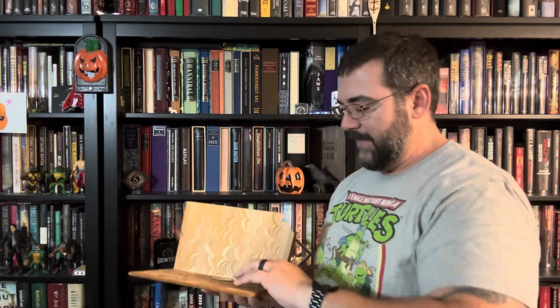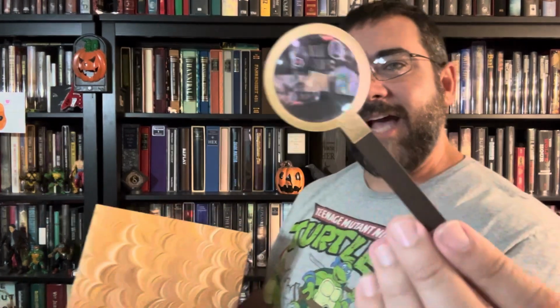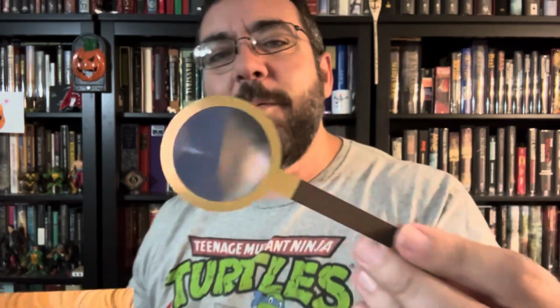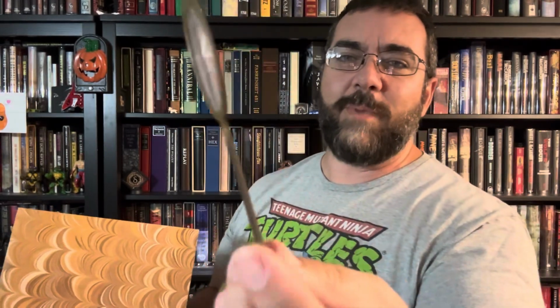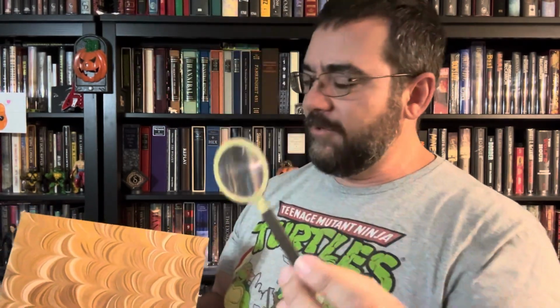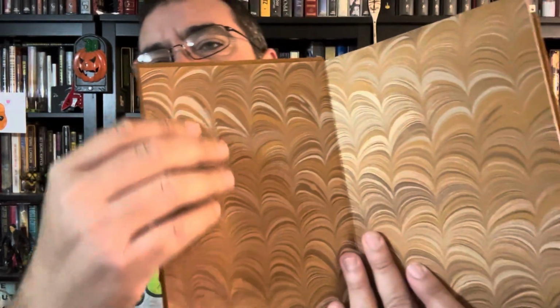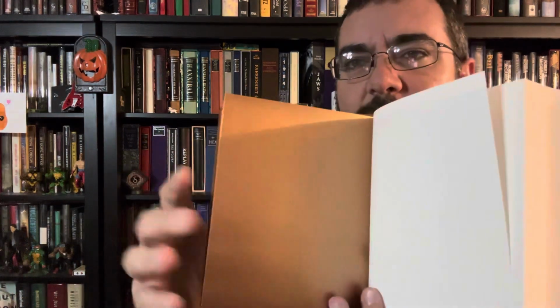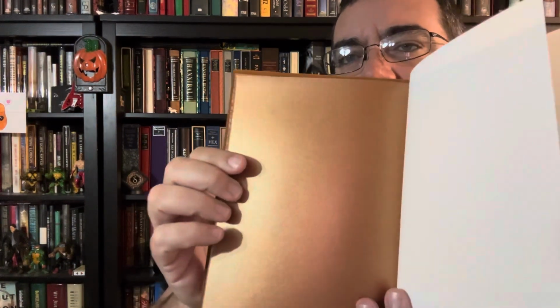And I opened it up and I got an actual bookmark that is a magnifying glass, an actual working magnifying glass bookmark. Very cool. And I got to set this carefully aside so I don't lose it. These marbled end papers, in-house marbling, I'm told. So the Amaranthine folks are doing a lot of stuff on their own. And look at the backside of those end papers. It's gold. Man, it looks cool.